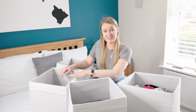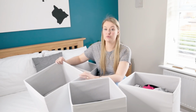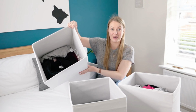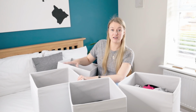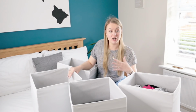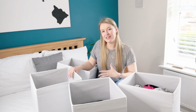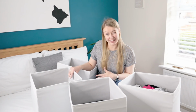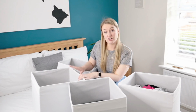So I'm going to start with vest tops, which are in this cube first. I might add that these cubes aren't exactly overflowing. I barely have anything in them, but vest tops is something I always tend to hold on to because most of the shirts I wear for work are of a sheer material, and even if they're not, I do like to have that extra layer underneath, particularly in the winter.